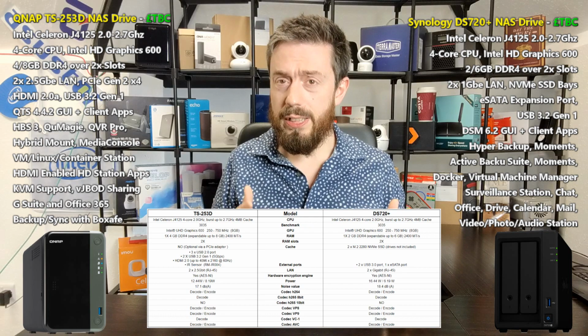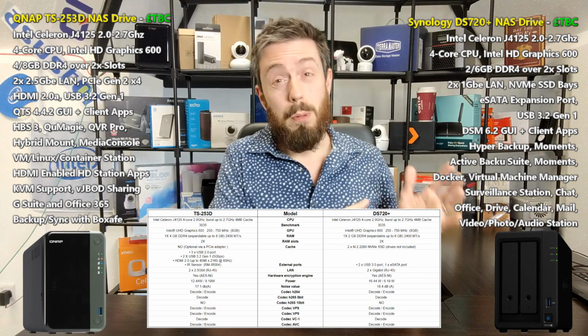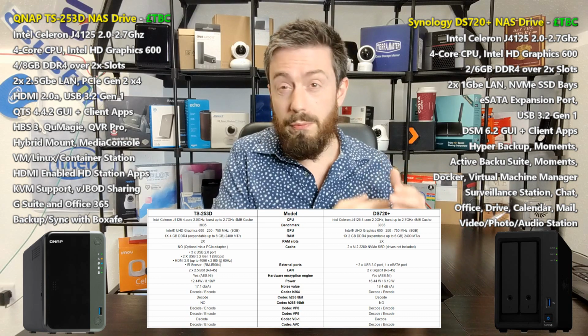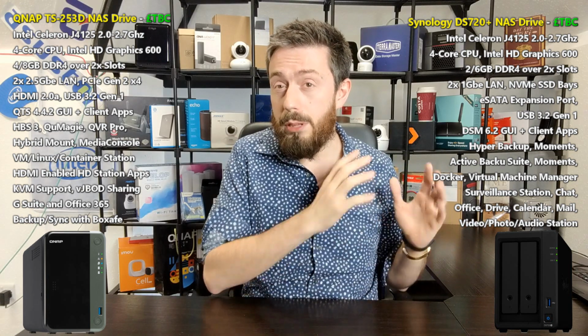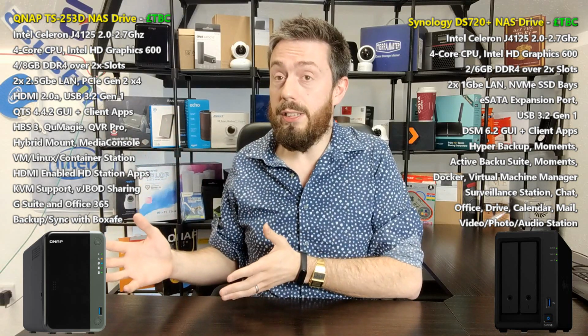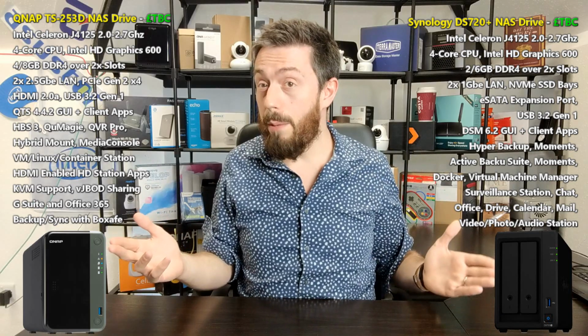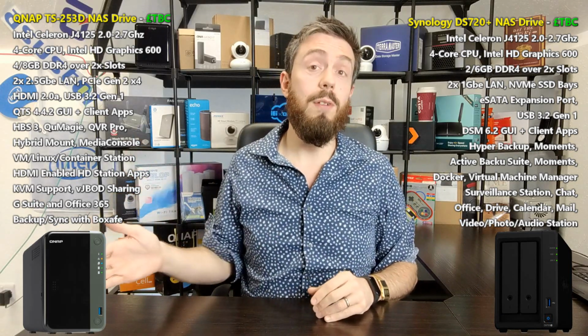And despite the fact that the software on the Synology is probably better overall in terms of fluidity and a number of the apps that we're going to talk about in a while, in terms of hardware, you gotta give it to this QNAP, because although they've got the same CPU and the Synology has got that NVMe SSD cache, you're just getting more for your money on that QNAP.